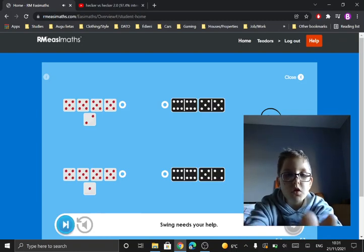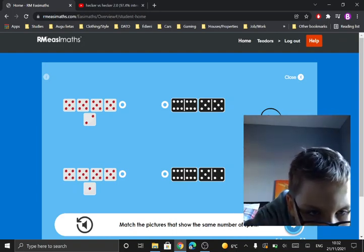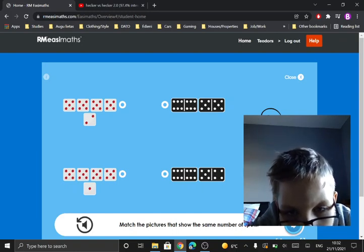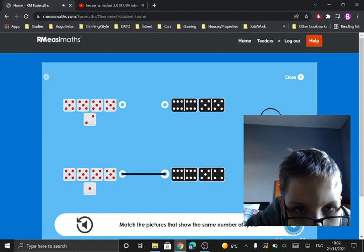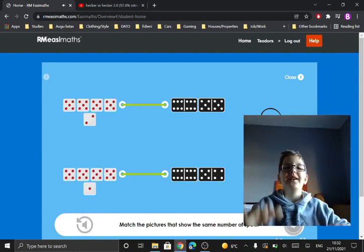Swing needs your help. Match the pictures that show the same number of spots. Let me see. 1, 2, 3, 4, 5... 20. 1, 2, 3, 6, 7, 8, 9, 10, 11, 12, 13, 14, 15, 16, 17, 18, 19, 20. I know this. Right. Yay. Pictures show the same number. Yes, yes.